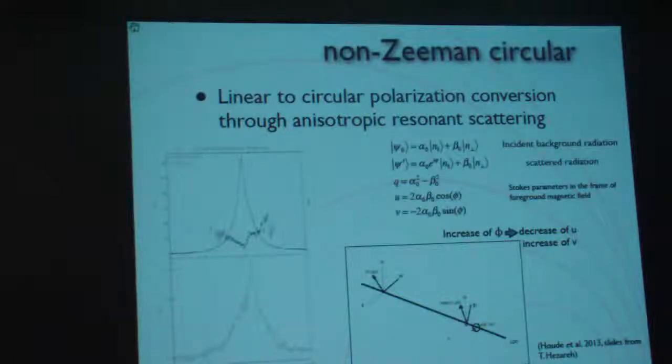Actually, there is a way of producing circular polarization from linear polarization through anisotropic resonance scattering, so we have to take into account all these kinds of things when we carry out these observations.